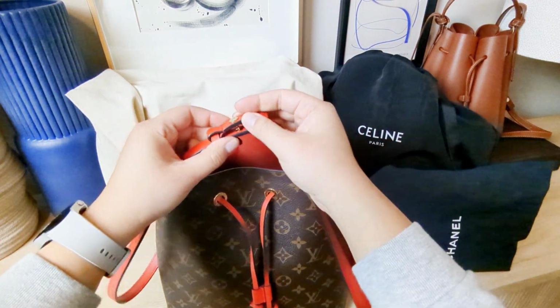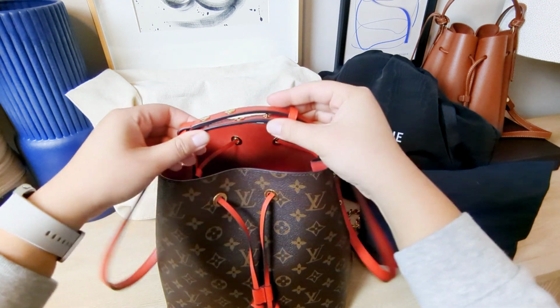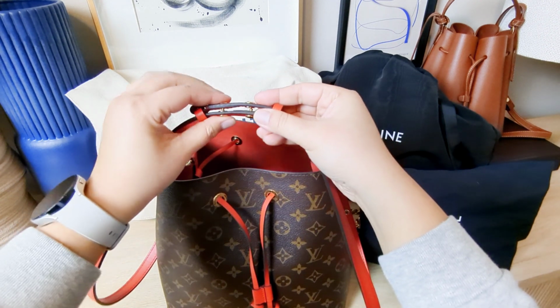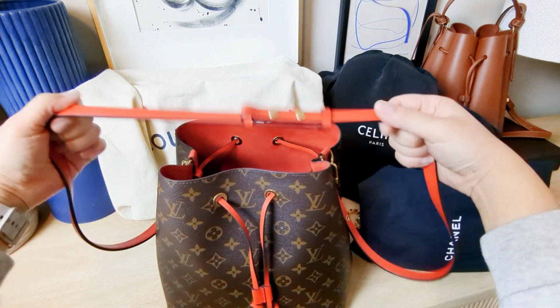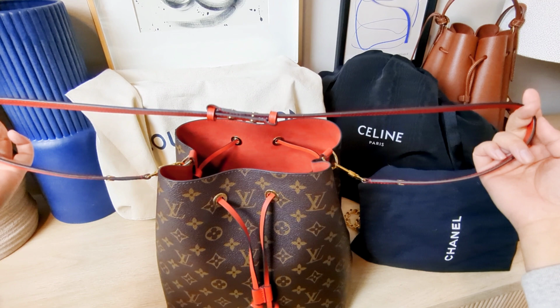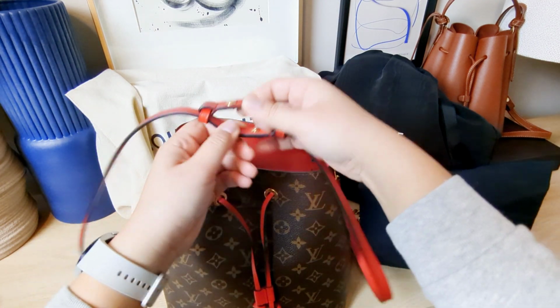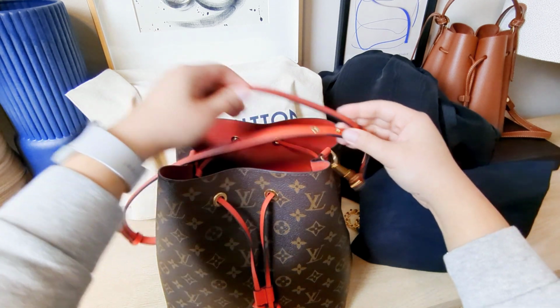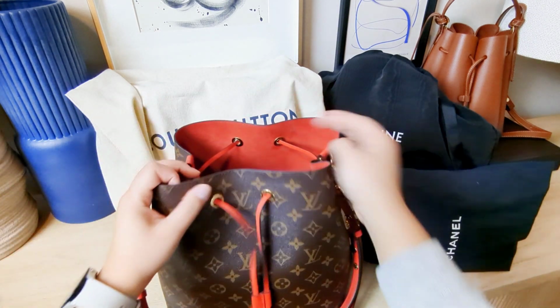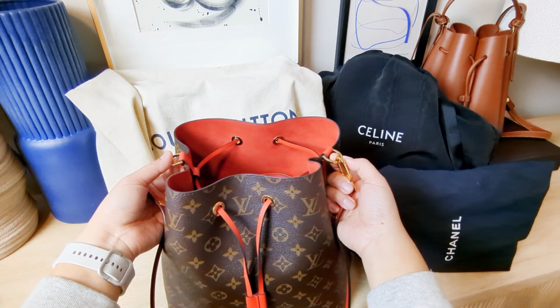And then you just hook it up here and snap it in place, and it becomes a long crossbody strap. So it's super functional, very smart of them to do this. So I really enjoy using this bag as my everyday bag. And then if you really want, there are D-rings, so you can purchase accessories to go with it.